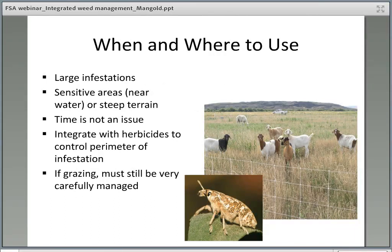Well, you're definitely looking at large infestations where mechanical control or chemical control maybe is too expensive, just not logistically feasible. You might be in sensitive areas or on steep terrain. And time is not an issue. You use biological control when you're past that prevention and eradication stage. Okay, you're looking at containment. And it takes time. If you're using these tools, it really does take time to start reducing those populations of weeds to an acceptable level. So this is something that you would employ later on in an invasion progression.